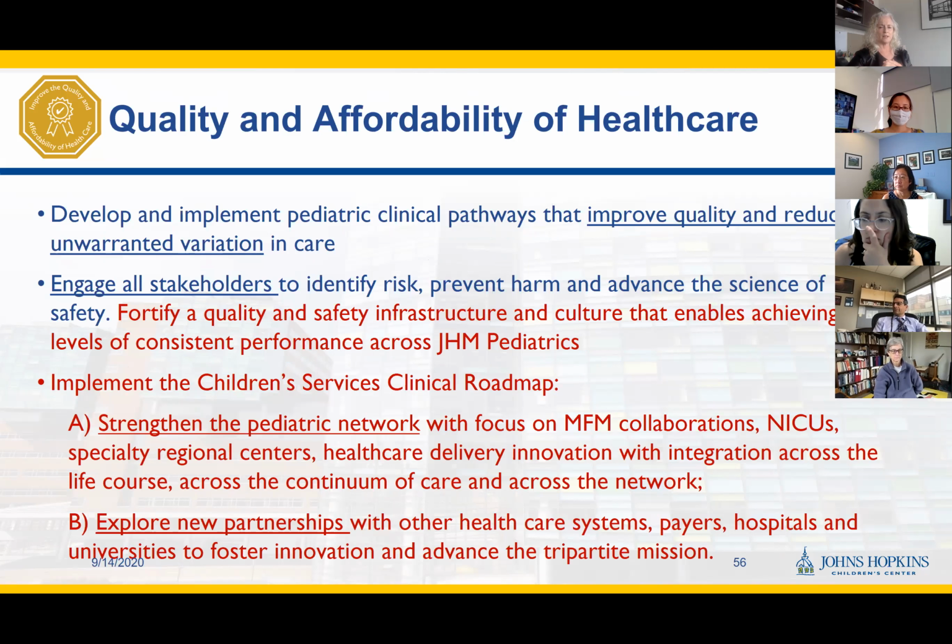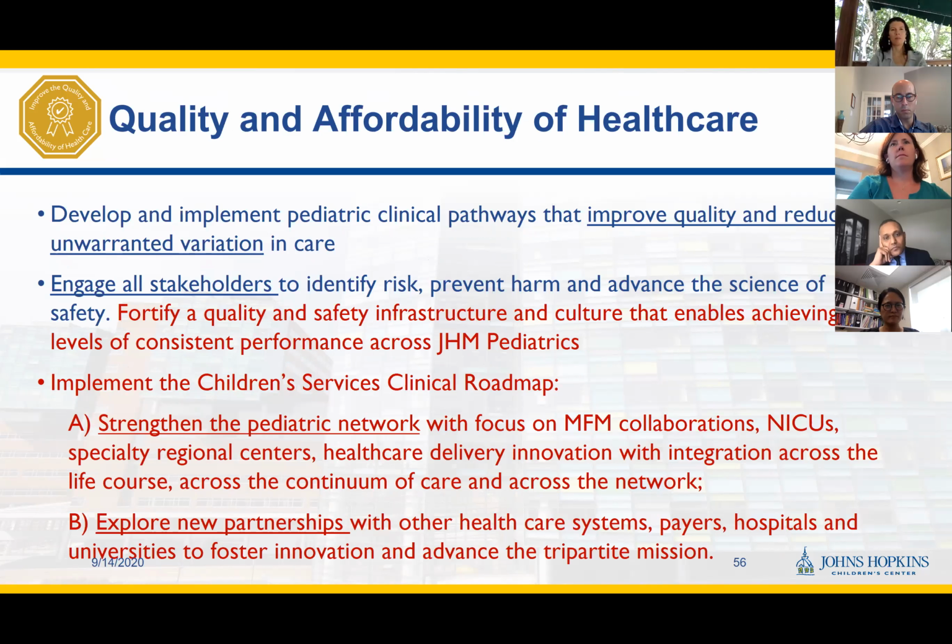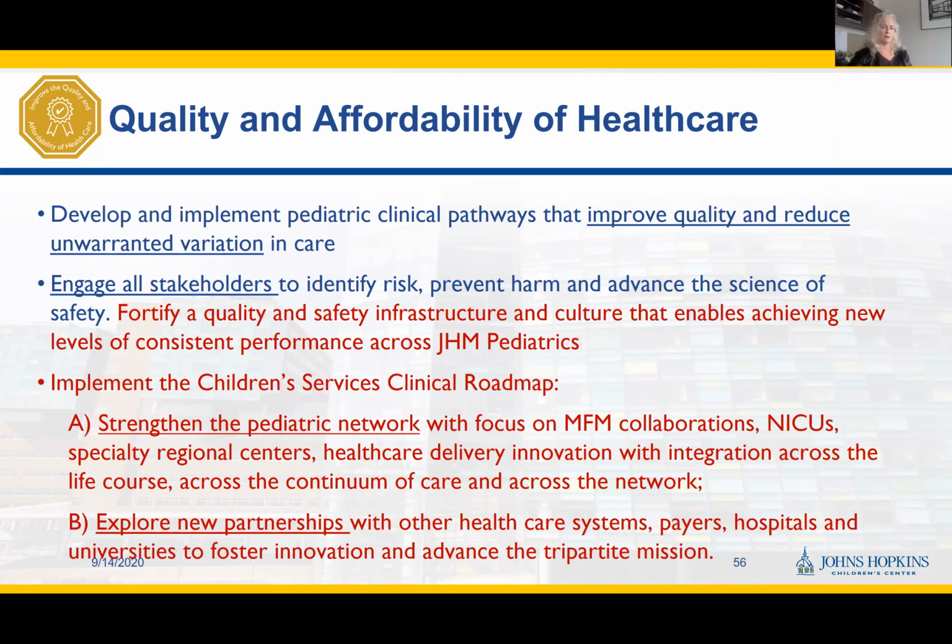So the quality and affordability, I think we have had a lot of focus on safety and quality in the last 2 years, and we need to keep pushing that and make sure that it's through the whole system. We really need to enhance our community and our culture around quality and safety, and make it all the way across the infrastructure of Hopkins Pediatrics, not just in this hospital, but across our whole system. We have done a lot of work on strategic planning, and the clinical services roadmap is something we need to really push. We are working with the dean and with Kevin Sowers to really make sure that they understand our needs and our strategies going forward. And I think that's gaining us some traction. Next one.